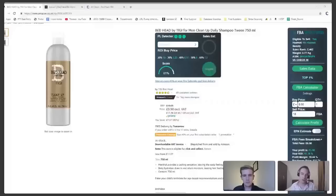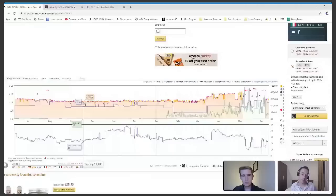Yeah, so if I show you this deal, and this is just a really quick example. This product unfortunately is not loading on FBA Multi-Tool, but it sells, I think, about 200 units a month. But this is the keeper graph here, and if you have a look, keeper sells really well. It sells consistently, and then all of a sudden Amazon drop off, and the price goes from what would be £14 up to £18.